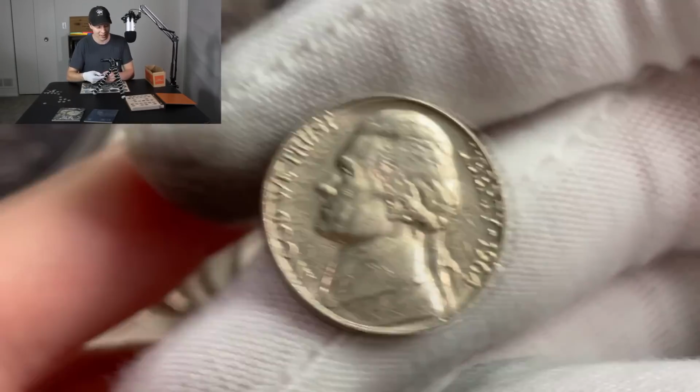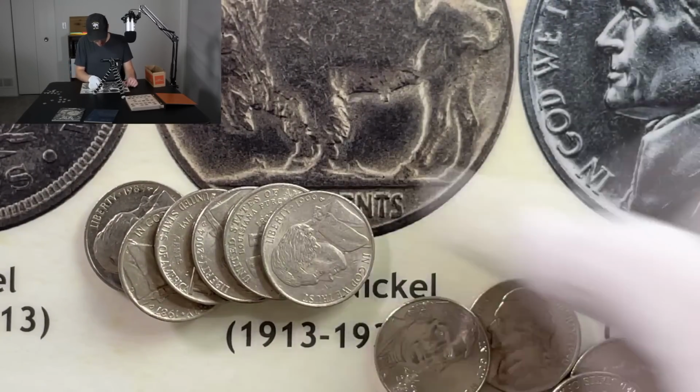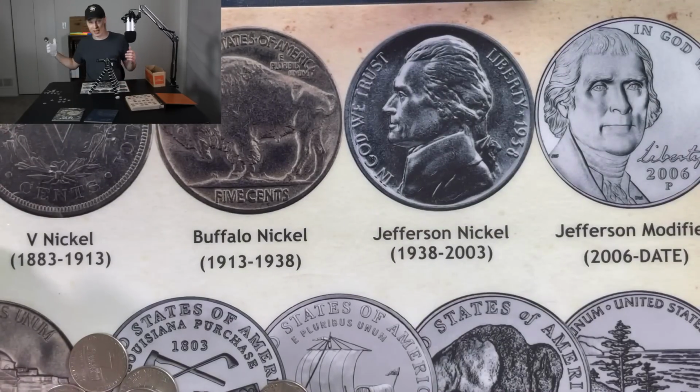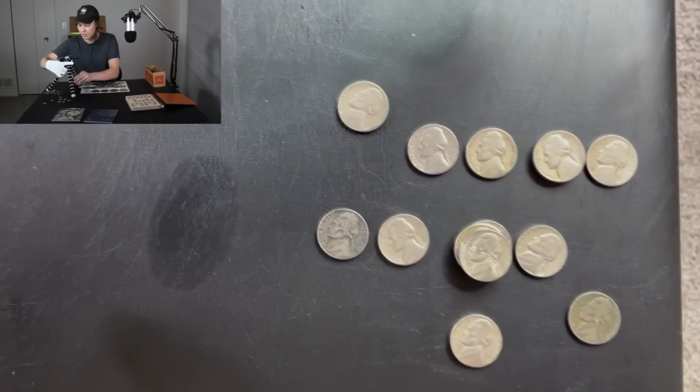I did find a really nice 1964 as well, although I do find 1964s quite frequently that do look extremely nice, so there's a good chance that there may already be a really nice one in the collection for that. Anyways, that is the end of that roll, guys. I think we actually just hit the halfway point on the box, so we got quite a few keepers already over here, as you can see, and then a couple of interesting coins up there as well.